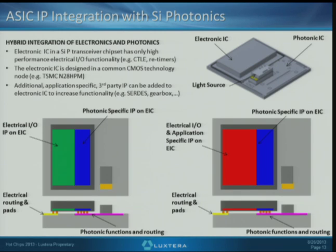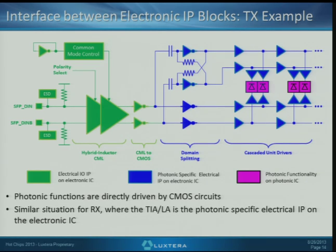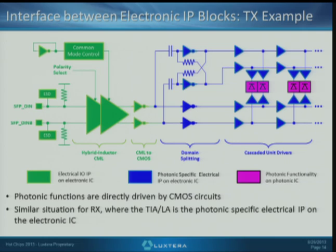So this is a first example. And of course, if you would integrate that in the old way with two different packages, you would dissipate a lot more power. And here you see just an example of the IP blocks for a transmitter. So here's, for instance, our block that we usually have as a transceiver. This is the electrical I/O. The blue devices are the silicon photonics specific electronic circuits, and here the pink color is just the photonic devices. In this case, these are the phase modulators. At the receiver, it's very similar. They have a photodetector and receiver circuitry, and then electrical I/Os as well.